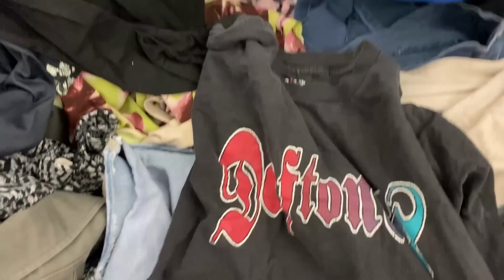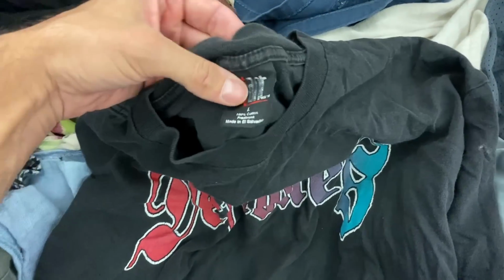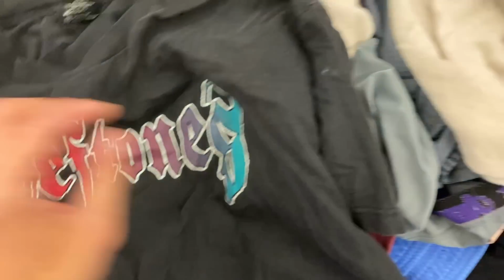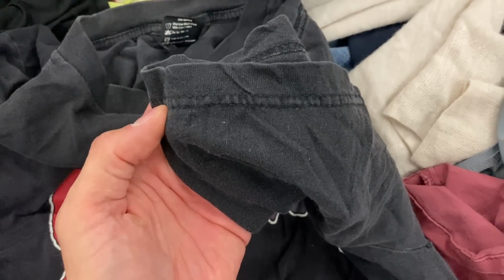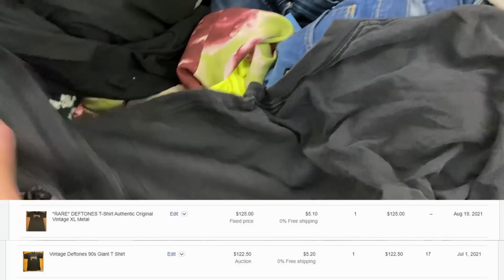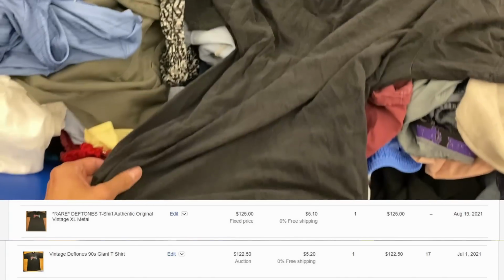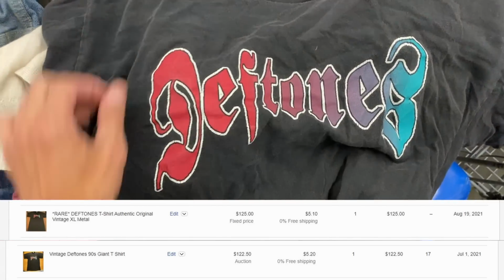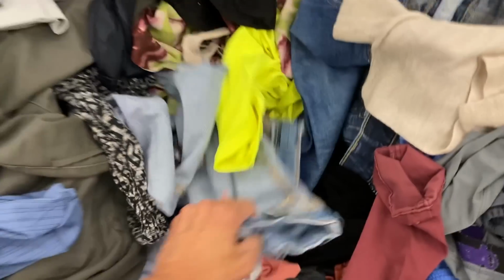This is a Deftones, this is a Holy Grail t-shirt from back in the mid to late 90s. You can see it is on a vintage Giant tag, size large, wheelhouse size. It is not a single stitch t-shirt, but there are 2 comps on this shirt in the last year. So you had to go to Terapeak because no sales in the last 90 days for it. But both sold for around the $125 range. And so that's exactly what that shirt is going to be listed at, $125.